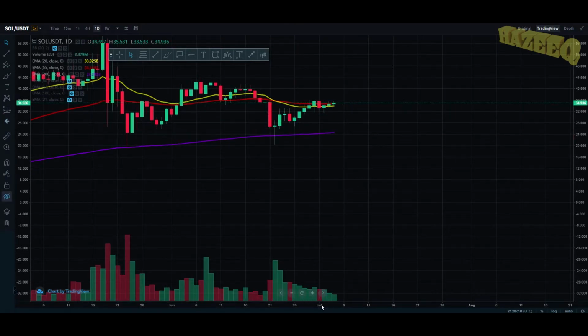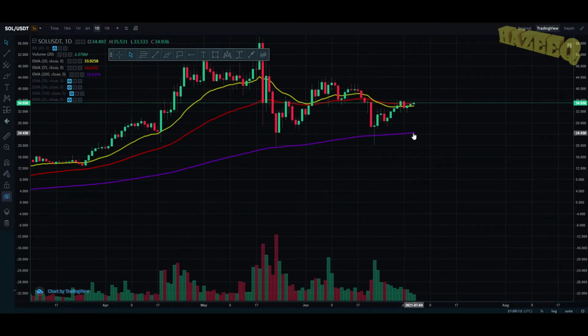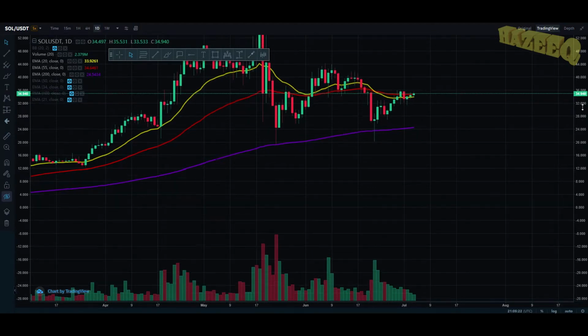I'm going to take a look at the EMAs. So we do have the 20 EMA over here at $24.50. So if you were to get into Solana, the 200 EMA would be an incredible place to put some bids in and buy more Solana coins.